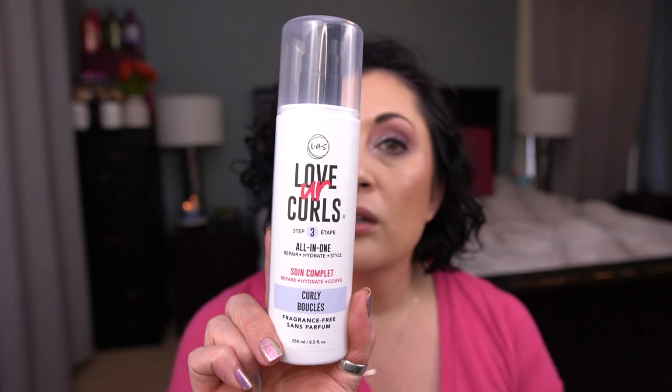Now, the 2 hair care products that are going to count towards my low buy, I have 2 of these. One I'm already using in my shower, so I didn't go pull it out. But I accidentally grabbed 2 of these. The Love Yourself, I think it's LUS, Love Your Curls. This is their gel. And this one is fragrance free.